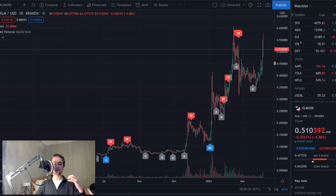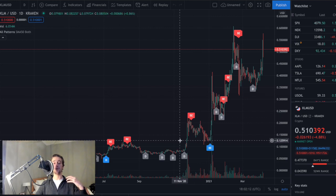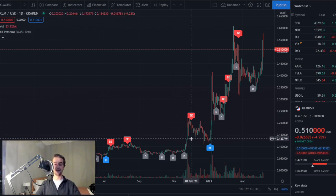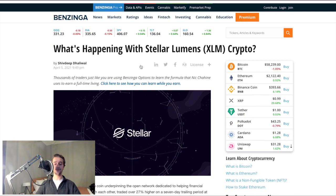So this is important to take into account because it shows that not only in the long term is it a good buy, but in the short term the coin has been performing extremely well with bullish behavior and patterns, with the bulls taking the upper hand over the bearish side. And so this leads me to the news and how this will affect XLM for the future.